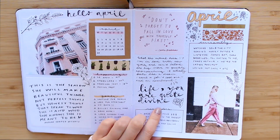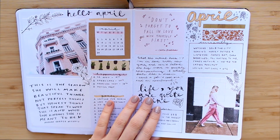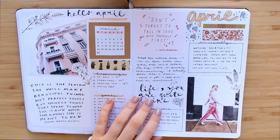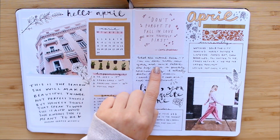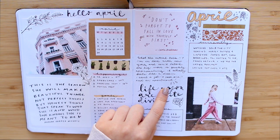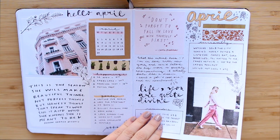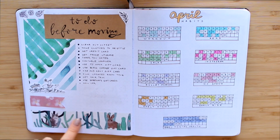Here's my April spread, which I absolutely love. I was watching Sex and the City, which is my favorite spring show. Reading Harry Potter 4. Listening to James Bay, Sara Bareilles, You Matter to Me, James Arthur, and the We're the Ladies podcast. I remember here I was just writing about how I was so ready to leave. I was just ready to leave in April. I hate this. This looks so gross.